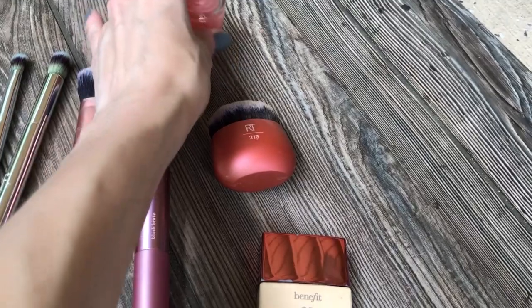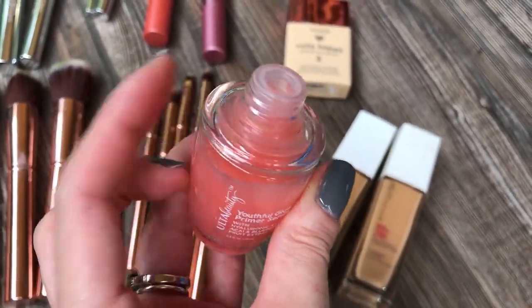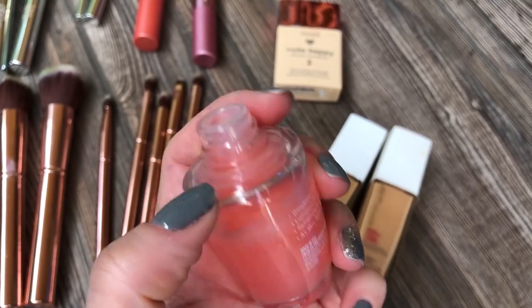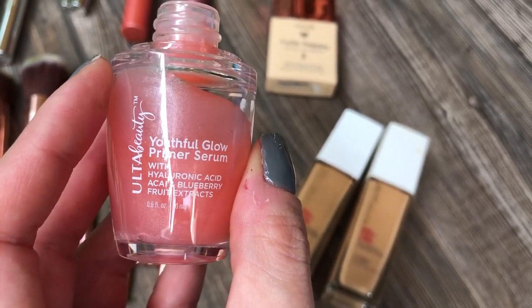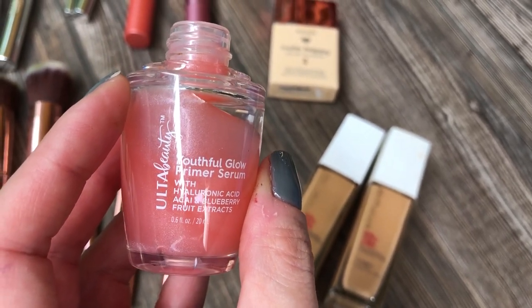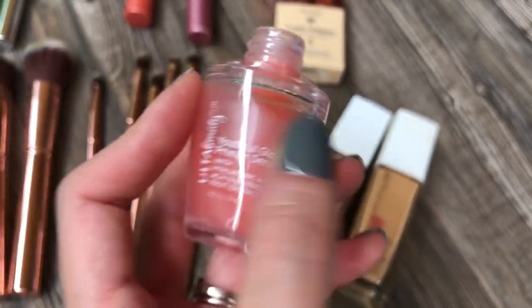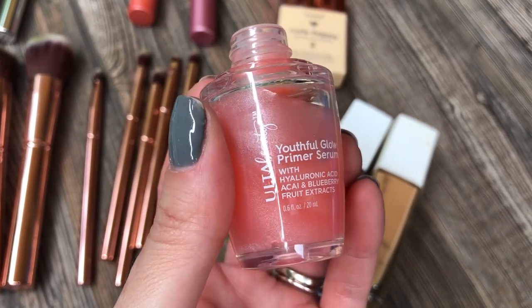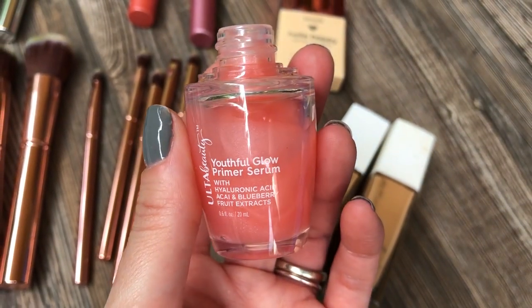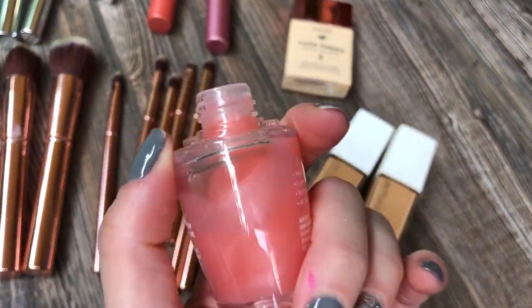All right, one more thing from the non-brush section of this haul. We have this and it was super clean, so I figured why not. It's a serum by Ulta Beauty. And it smells super nice, super lightweight. It's a little oily, but not that, you know how some of these serums are really oily? Well, this is not the case. So I'm happily surprised with the way this feels on the skin. And I don't know about the youthful glow, but so far I enjoy using it.